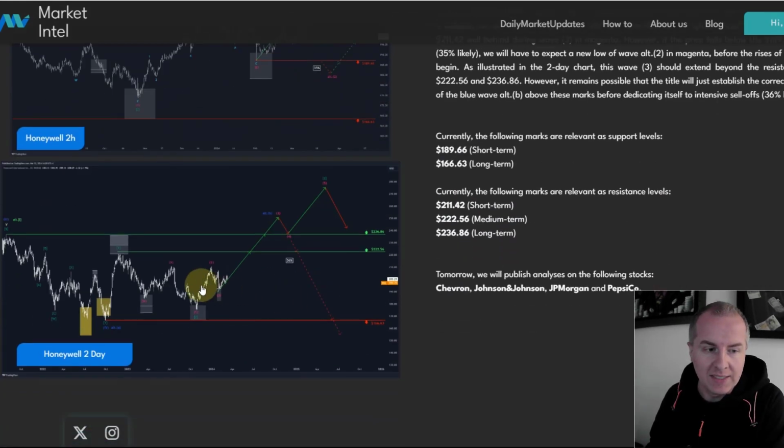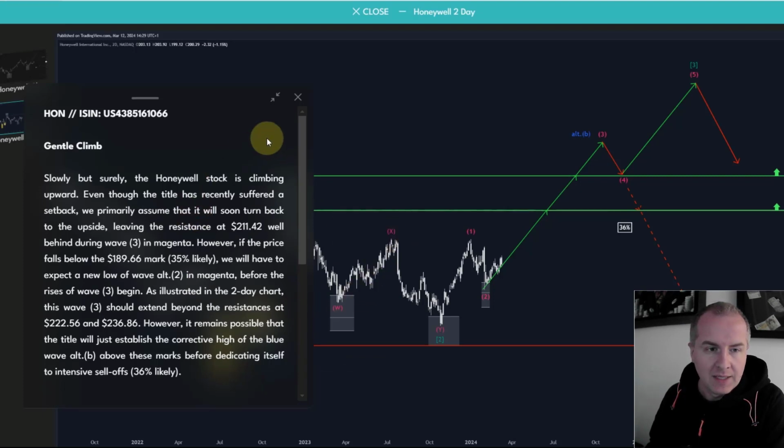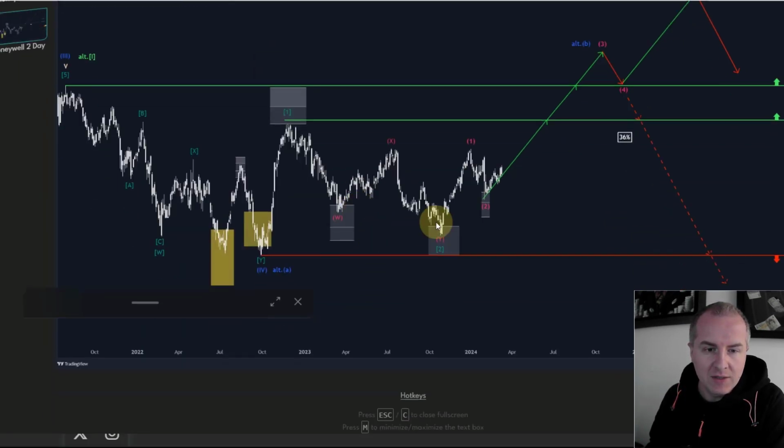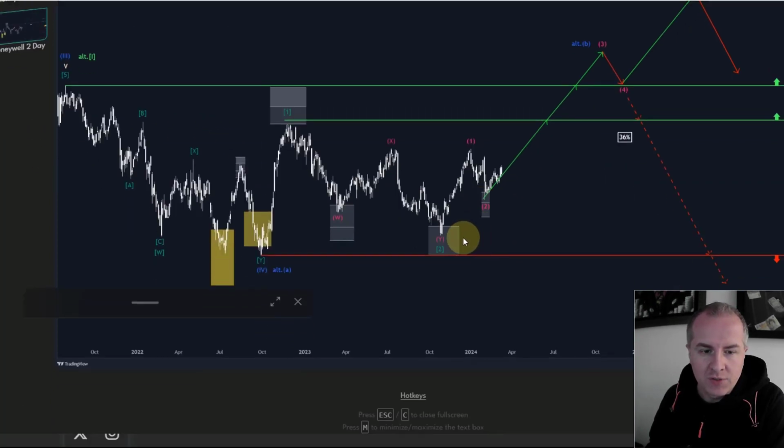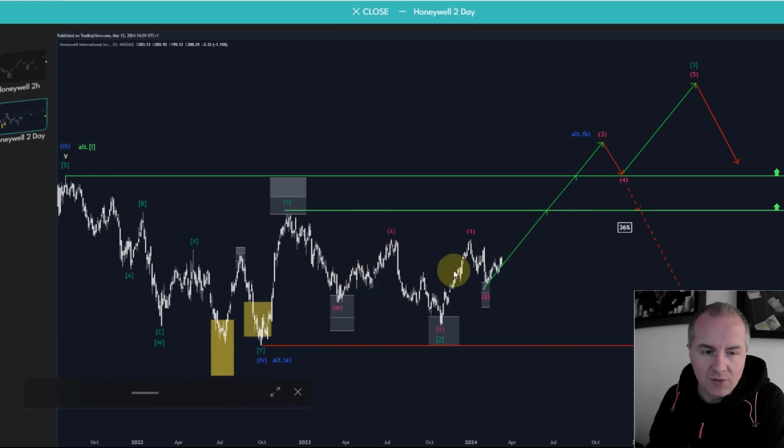So let's take a look at the two-day chart first. You can see quite a bullish outlook. So our preferred scenario is a bullish outlook about Honeywell. This is the two-day chart, the long-term outlook. Most recently, at the end of last year, the price dipped into this support zone, which we have now highlighted in gray on the chart because it's not useful anymore.